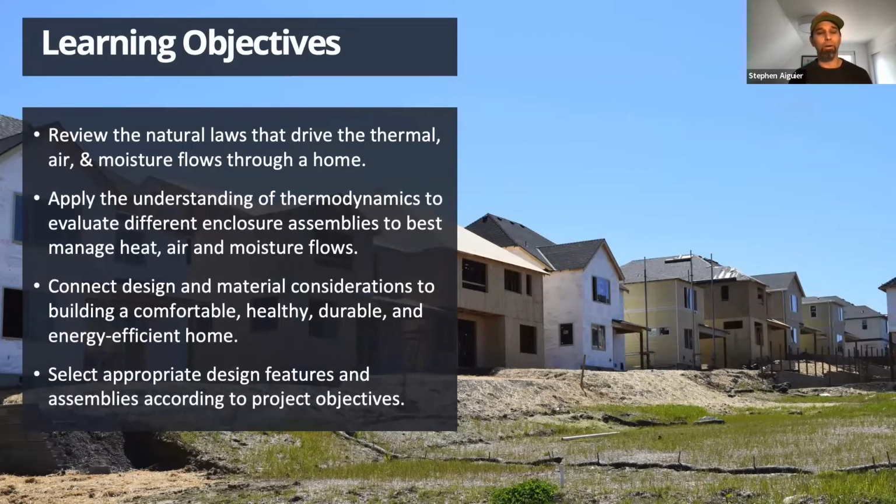But really, to get there, we also want to make sure that we review the natural laws that drive thermal, air, and moisture movement and flows through a home, apply that understanding of thermodynamics, and evaluate different enclosures, so building assemblies, to best manage heat, air, and moisture flows, connect those design and material considerations to building a healthy, comfortable, durable, energy efficient home, and select appropriate design features and assemblies according to the project objectives. That last little bit's really going to be the cherry on top if we can plow through all this. So I'm going to be moving quickly. If you have questions that pop up, throw them into the chat and we'll get going.